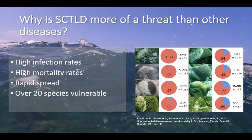The actual number might be 22, 23. About half of the coral species that we have in the Bahamas are susceptible. And this graphic right here is from one of the first papers, if not the first paper, to talk about this disease outbreak in Florida, showing the percentage of colonies at monitoring sites that were infected. And you see, for these 8 species, which are some of the more vulnerable species, and we'll talk about that in a minute, it was between 70 and 100% of the colonies infected. So, very high infection rates, and like I said, very high mortality rates.